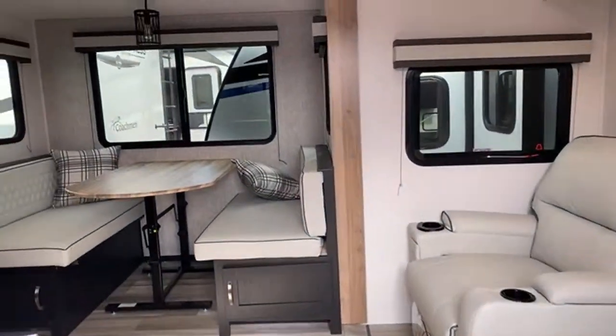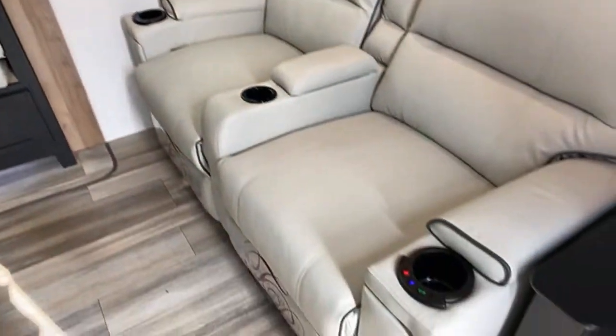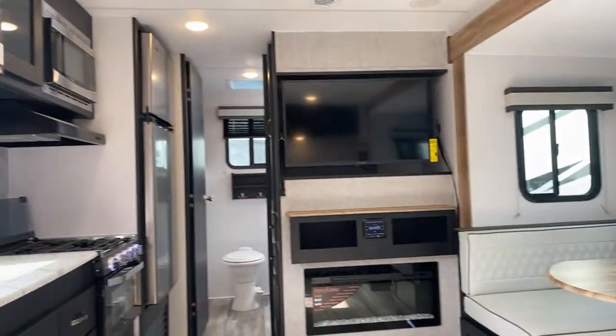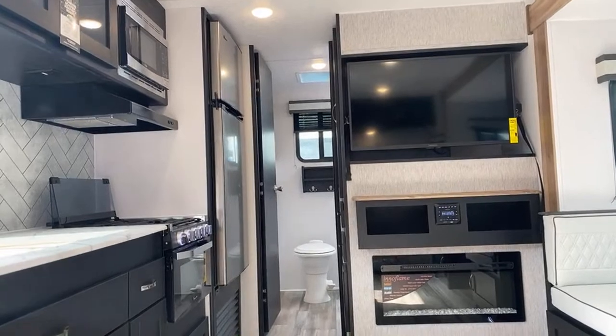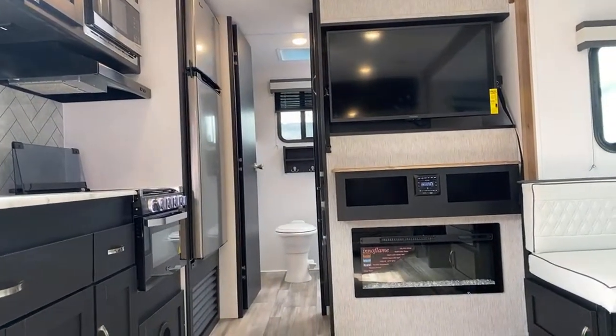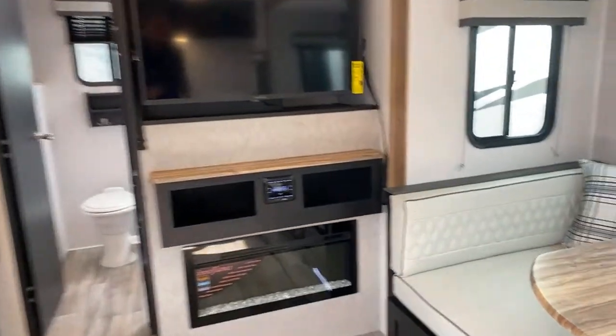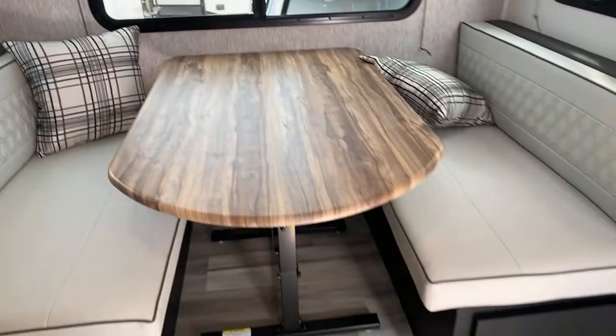Everybody left. All right, so right when you walk in, you got your theater chairs, which are electric and manual, looking right straight to the TV. It's awesome. Underneath there, you got your fireplace. Lisa can sit there. You know where I'm sitting. Over here, you got your traditional looking dinette.